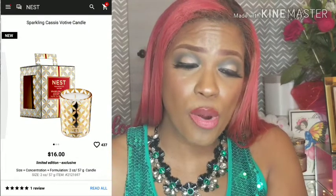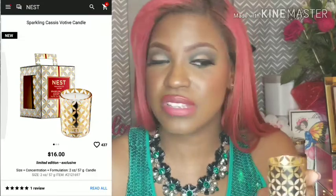It is a little more pricey. I believe this is $16. Now, compared to my Bath and Body Works, which is huge like this, I consider this a luxury item. So I buy myself one for the holiday, and that's it. Now, the Bath and Body Works, I buy those throughout the year. But this is my special thing.